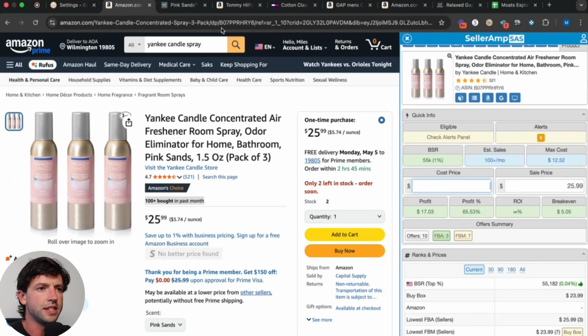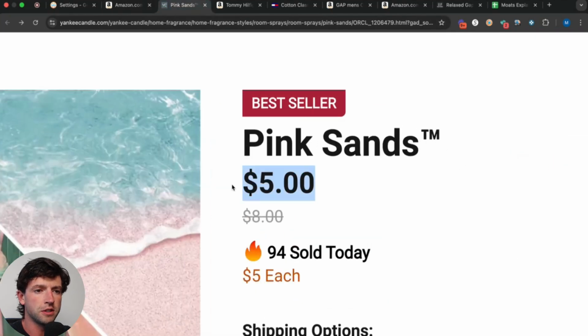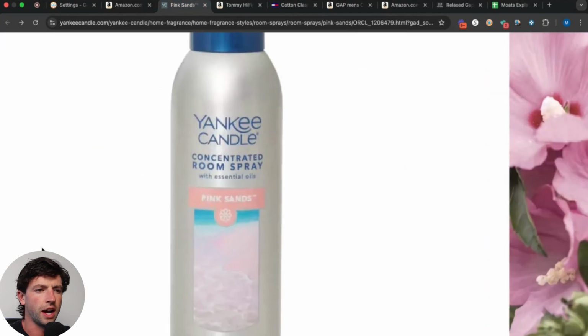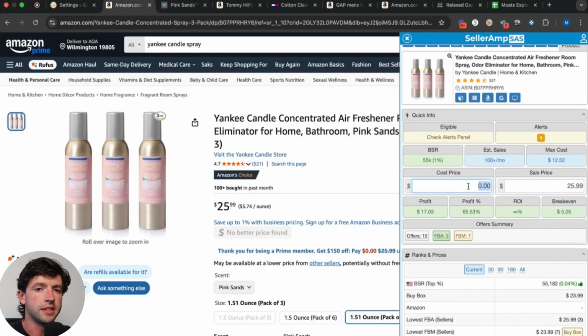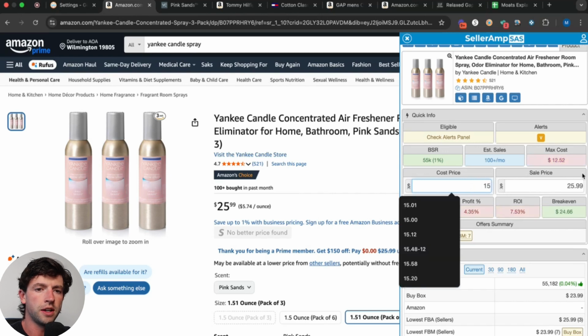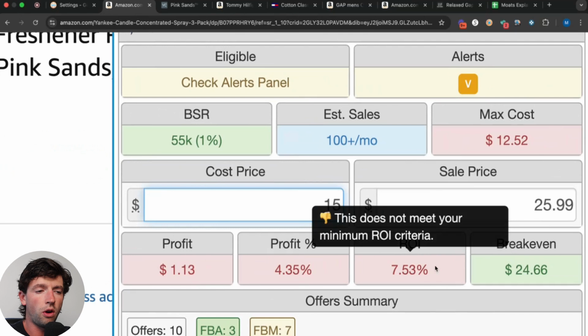But if we go ahead and take a look over on Yankee Candle here, we can see these are going for $5 a piece. You can see that it looks like they updated the packaging a little bit here. So if we go ahead and buy these for $5 a piece here and sell a 3-pack, that's going to put our buy cost here at about 15 bucks. So we can see that puts the profit and the ROI in red.